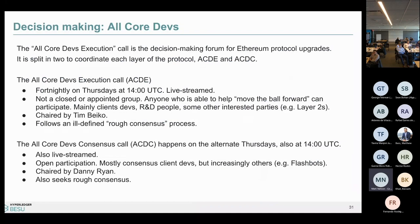You can join the Zoom. It's not a closed group. Like I said, anybody can join the Zoom. They share the link in Discord. It's mainly client developers and R&D researchers, but we've started to see more and more interested parties like Coinbase, DeFi applications, and potentially some lurkers from banks and other institutions, but I want this to go up. There's an ill-defined consensus process for how we include things in hard forks and how we design the protocol, and it's typically based on the urgency of what's next.